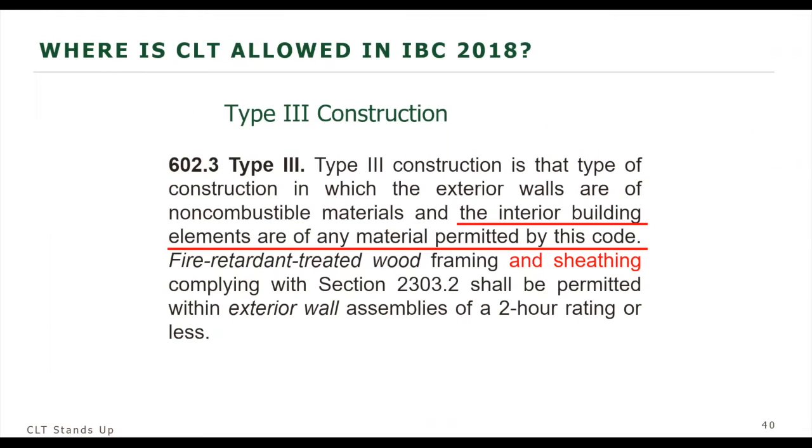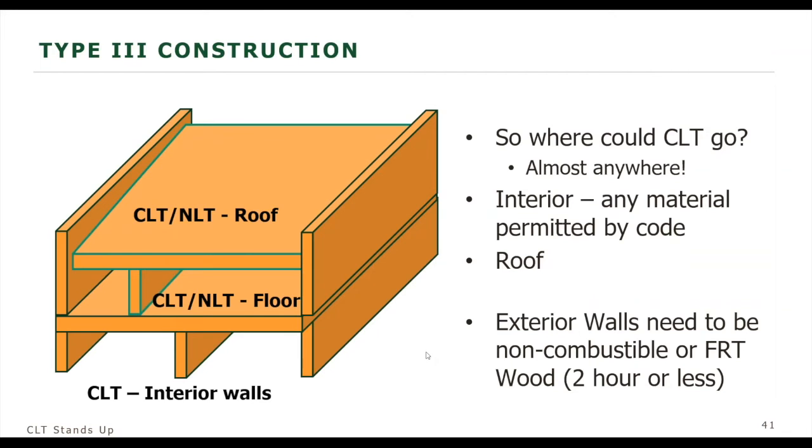And let me go back to the other slide, the section related to the exterior walls. Now, it does say that fire retardant treated wood framing and sheathing shall be permitted to be used at the exterior wall assembly of 2-hour rating or less. And so opening up the door for the use of wood and all wood building.